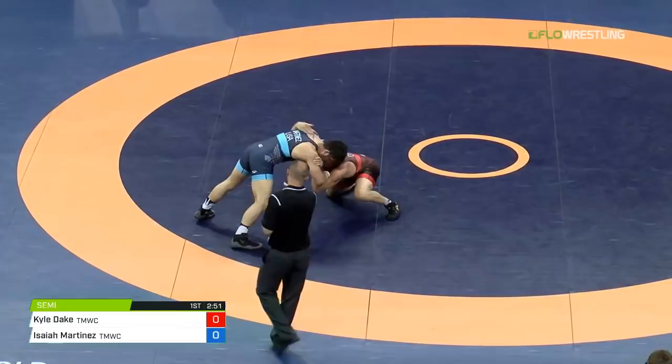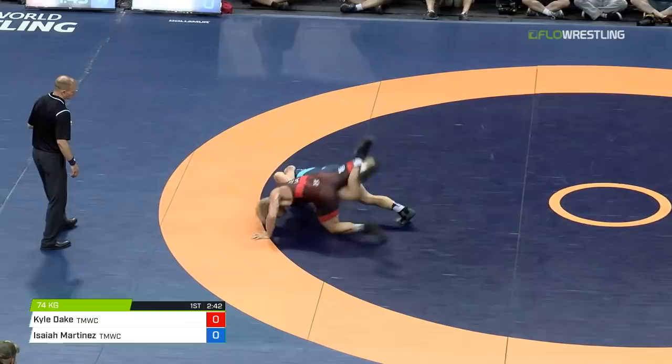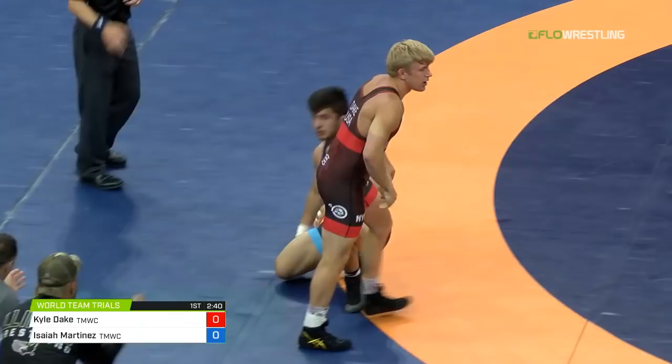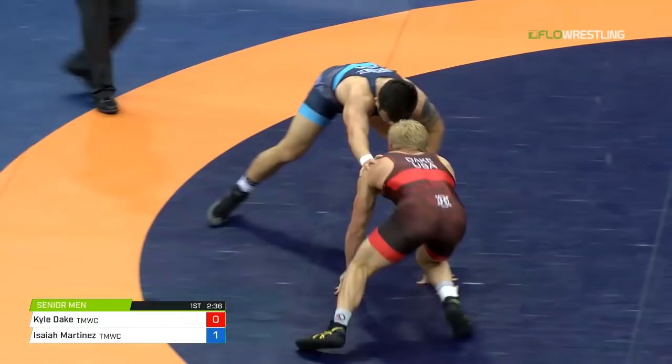Wizard seatbelt position. Now Dake comes up to an underhook where he is so dangerous. Hips in, and now Imar hooking the leg. What do we got here? And that's gonna be one for Isaiah Martinez. Not backing down from that upper body position. He threads that leg through and uses that, and there, Dake coming forward on that leg attack.